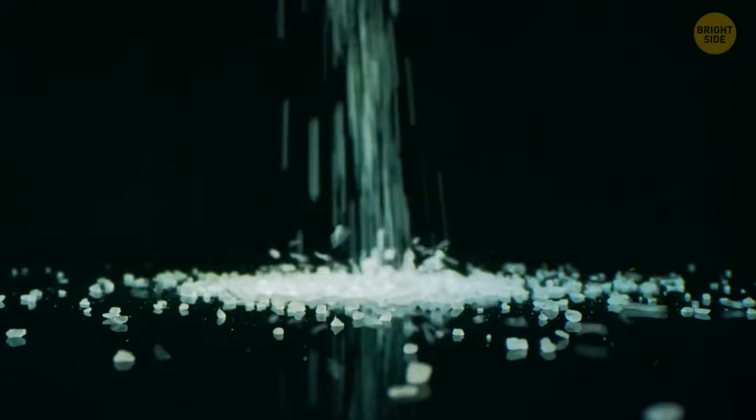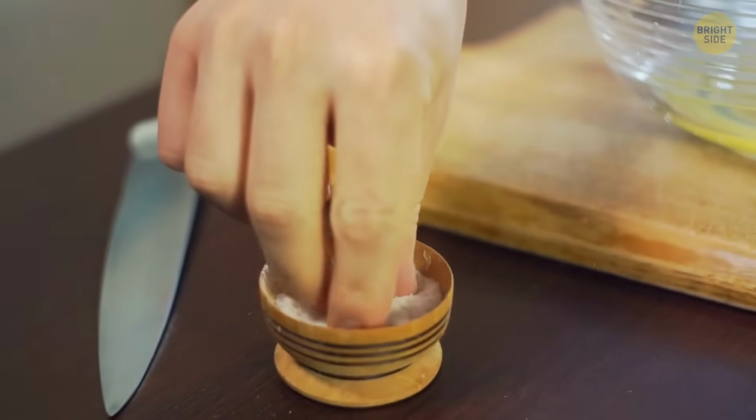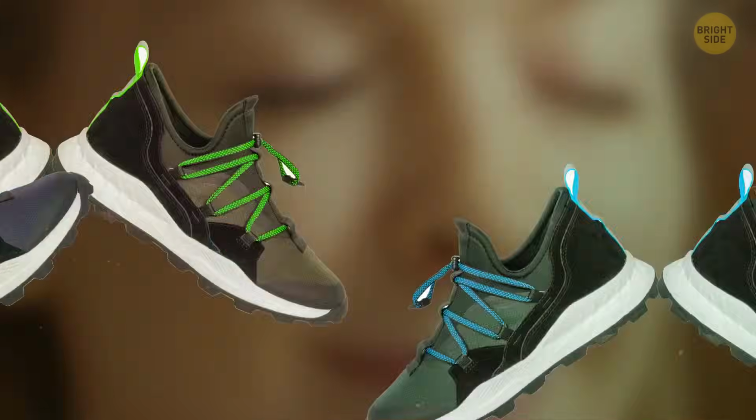Salt isn't just used for cooking. It can get rid of tough smells. Rubbing salt on your fingertips after chopping garlic should remove the smell. It also works on shoes.